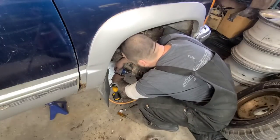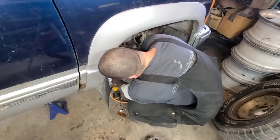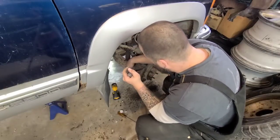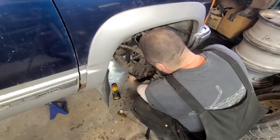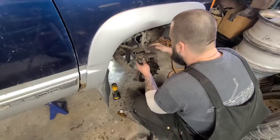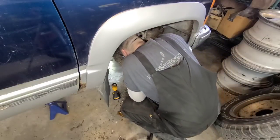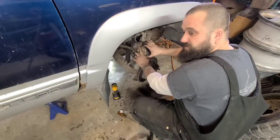Spoke too soon. Nice. I feel like we're winning here. Oh, it's moving. Yes. There we go. Oh yeah, so this thing had a brake job done on it. That rotor is not happy. We call this winning around here.